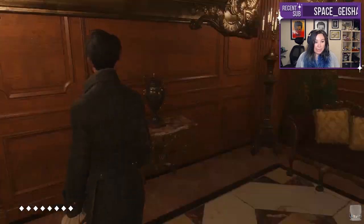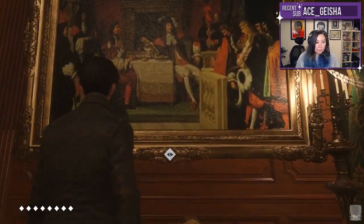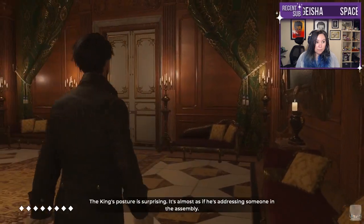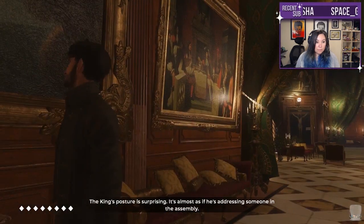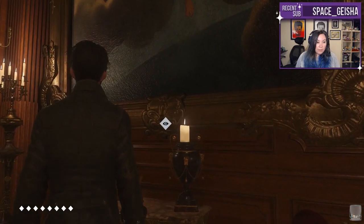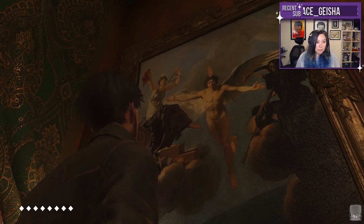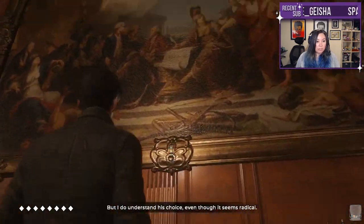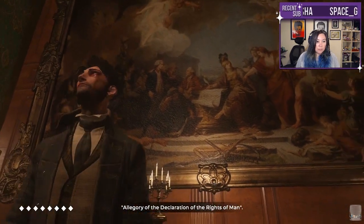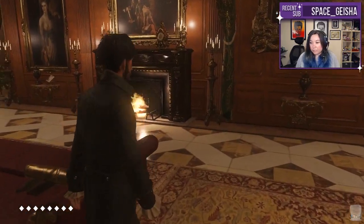This place is insane. Ah, painting by Ingres. Molière dining with Louis XIV. The king's posture is surprising. It's almost as if he's addressing someone in the assembly. Liberty or Death by Regnault. Well, I'll take liberty, please. Allegory regarding the declaration of the rights of men. That's the least you could say. Interesting. Okay. God, there's so much to this game.